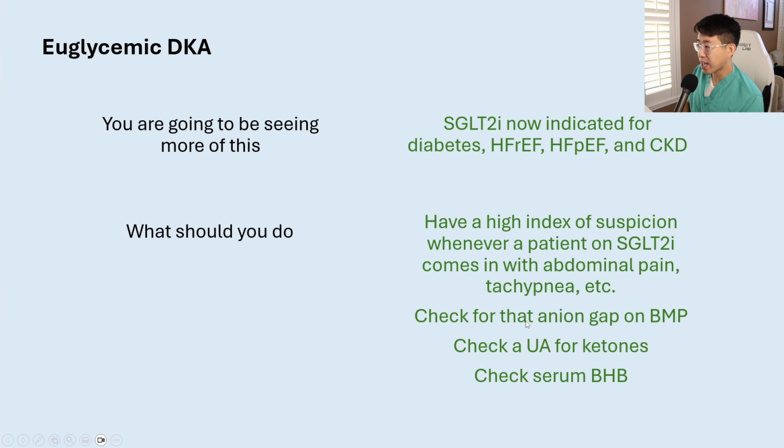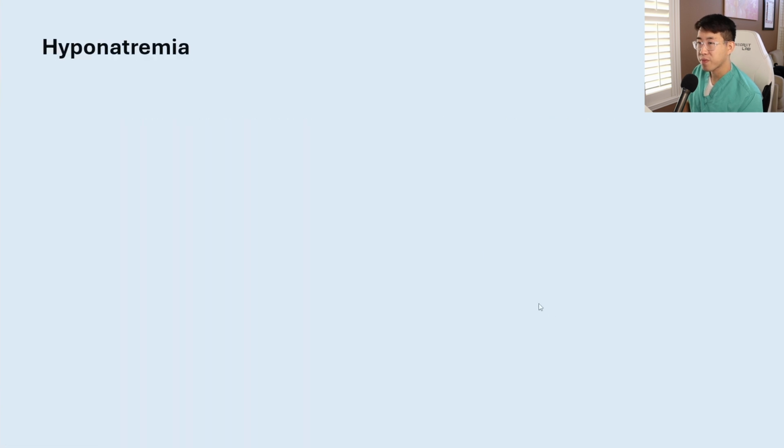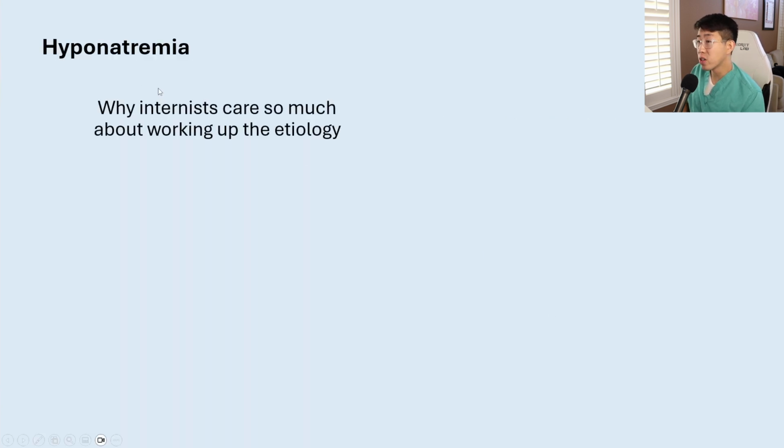So make sure you check for that anion gap on the basic metabolic panel, check a UA for ketones, and check a serum beta hydroxybutyrate. For hyponatremia, why do internists care so much about working up the etiology?